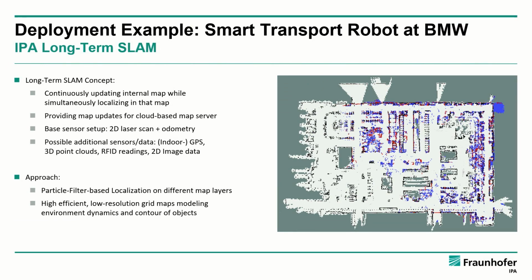And in terms of the technique, we use a particle filter-based localization approach on different map layers. As I said, there are layers that map environment data that we consider to be rather static, and layers for environment features that are more movable. Also, the environment is pretty large, over 100,000 square meters, so we had to deal with map management: we use low resolution grid maps with large grids, and a technique that stores in these grids the dynamics of the environment and also the contour of the objects.